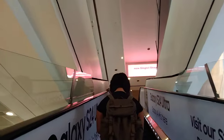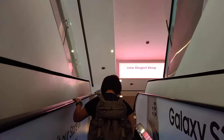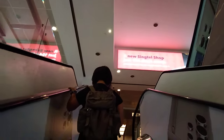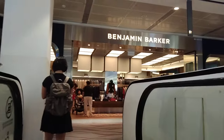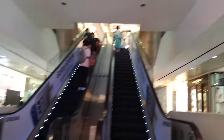Actually, I've finished walking around only a quarter of the building. I haven't fully done it, only a quarter. Oh my goodness, what is inside Gateway Orchard? So I've only shown you a quarter of this building. We have some more to find out, what's inside. This is Benjamin Barker. So we need to climb up again.